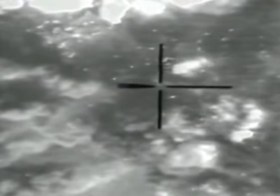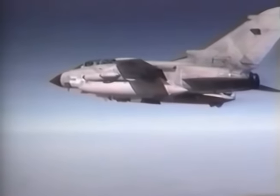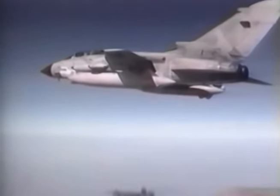In training, we practice against targets in just airfields or buildings out and around. And to a large extent, flying the war missions was exactly the same. It didn't feel any different, except for the fact that there was lead coming flying up at me every now and again.